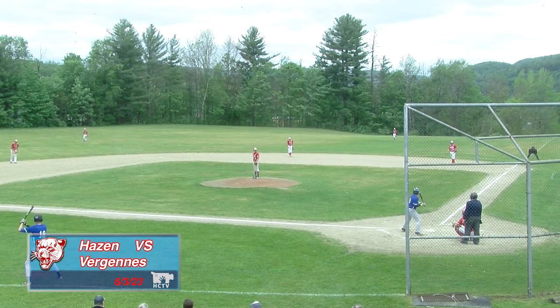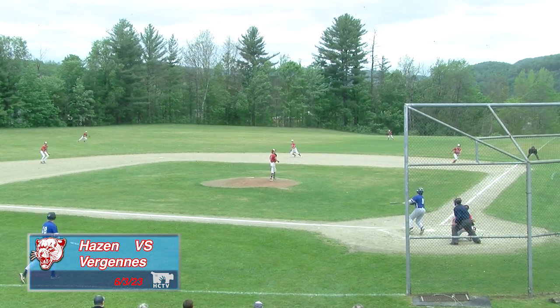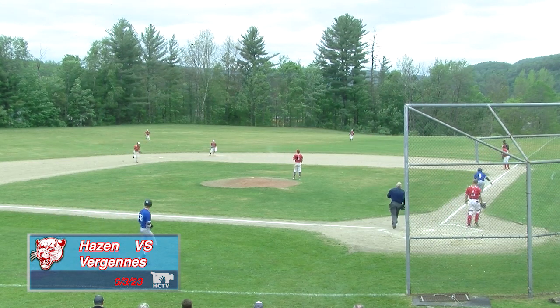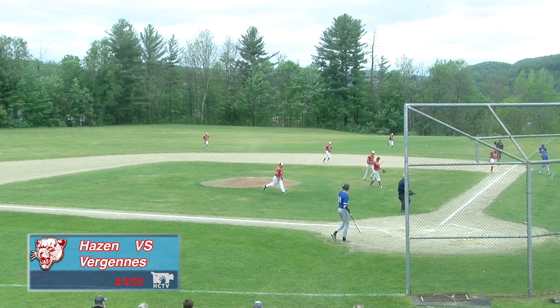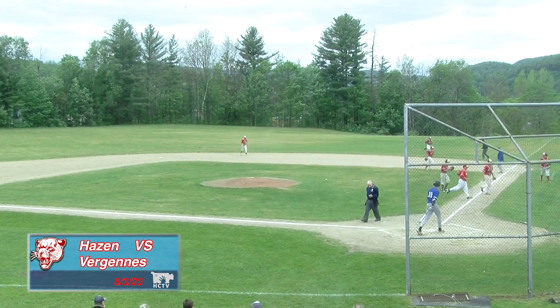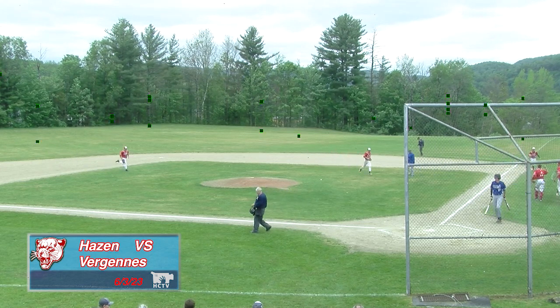As Gabe Scribner stands in for the Vergennes Commodores. And that's hit to second base. Moody's gonna play it on a hop. Oh, whips it to first base. Down go the Commodores, 1-2-3, and the Wildcats are gonna hope to get the bats going again. Folks, we'll be back here in the bottom of the sixth.